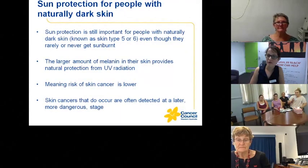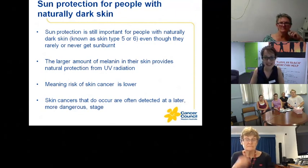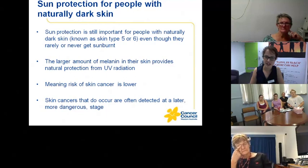Even though they may rarely ever or never get sunburnt, sun protection is still important because they can still develop skin cancer. People who have skin type 5 or 6, so naturally dark skin, have a larger amount of melanin in their skin, which provides natural protection from UV radiation. So their risk of skin cancer is quite a bit lower than someone who does have fair skin.